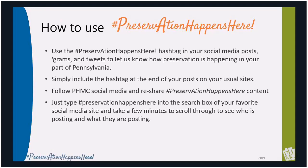Certainly all of the work that you're doing with your projects that you may be applying for Keystone funding, they would certainly be Preservation Happens Here projects. So we love to follow along on social media and see what everybody is up to. You can also see what everybody else throughout Pennsylvania is up to by just typing the hashtag in your favorite search engine and seeing what comes back.